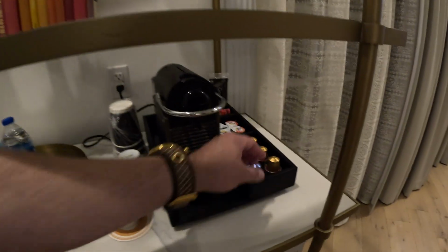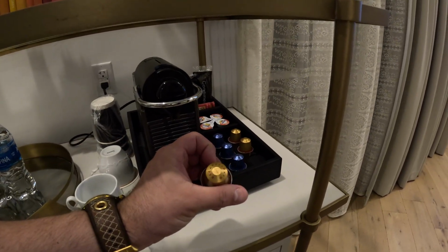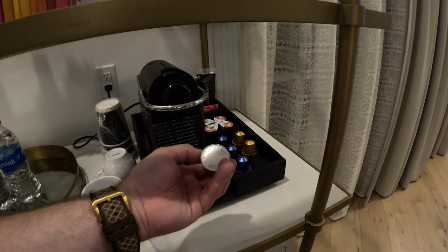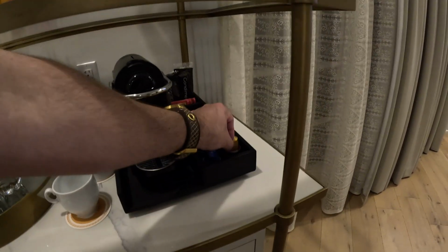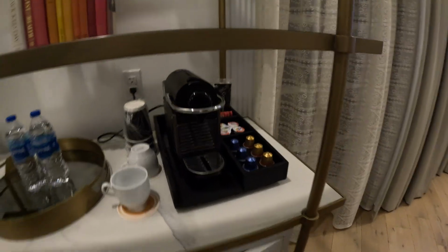Yes. And by the way, I was talking about the other hotel. Thank you for marking this. These are decaf, see? I don't drink decaf. I have full caffeine and I go right to bed. Call me crazy if you want, but no decaf.